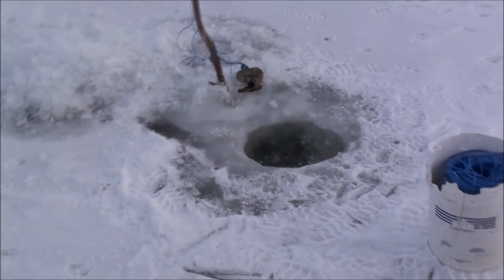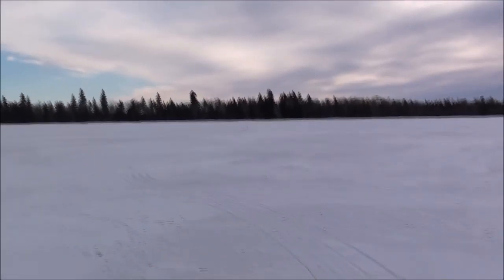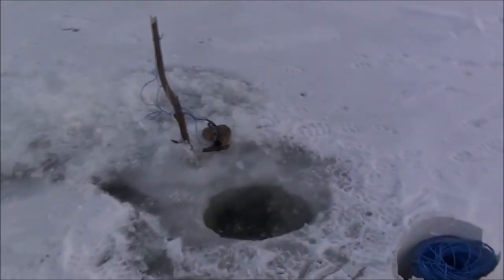So I'll put that jigger in the water. Get it pumped out now that I can find it. And drop another hole. So I found the jigger and got my hole chopped. The other stick is down there somewhere. Yeah, found it with the beeper. It took me a while. I was walking around over that way quite a bit.